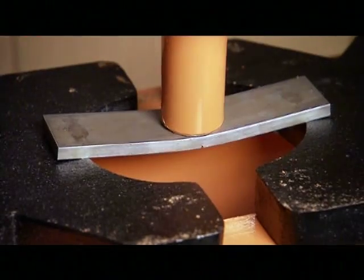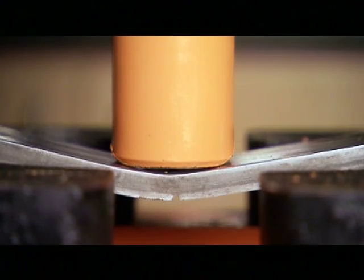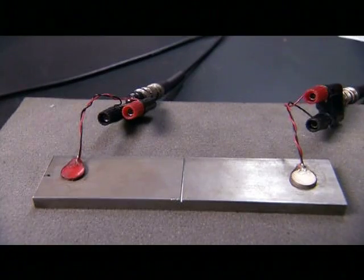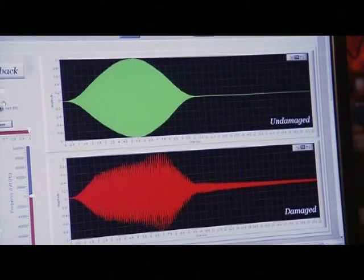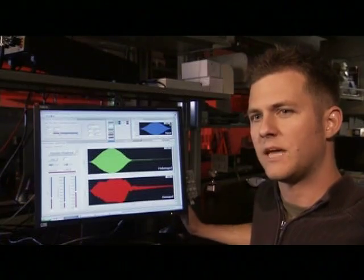But if you fracture that steel plate, the crack forces the ultrasonic waves to take different paths. Now we replace that healthy beam with a damaged beam. Put the same sensors on it and apply the same signal again. This is what we get out. You can both see the difference and hear the difference, these extra tones that are now present in that damaged plate.